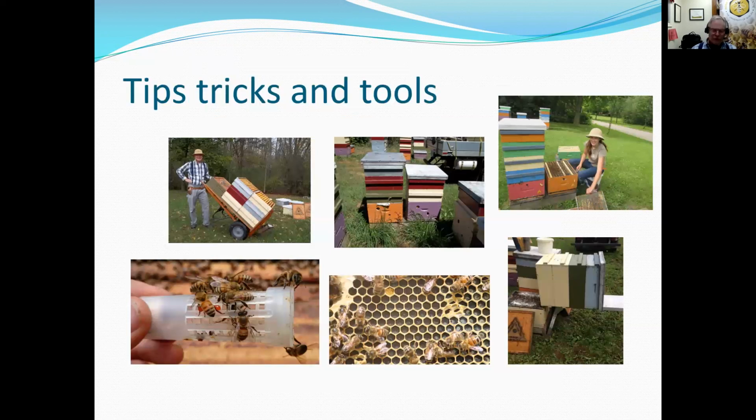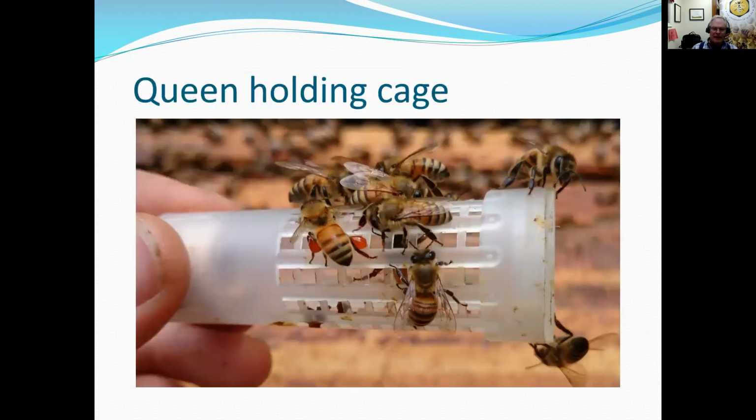So now I'm going to go through a few quick points, some of the tips, tricks, and tools that we use here. Whenever we see a queen, we pick up and cage her. I use these little cages, made by a company called Nicot, that open up easily. We can pop a queen in there.